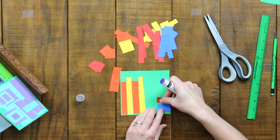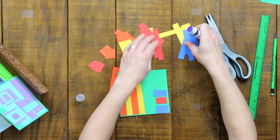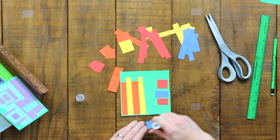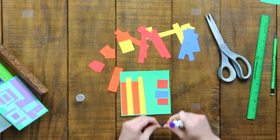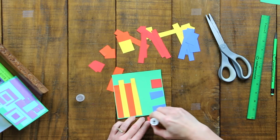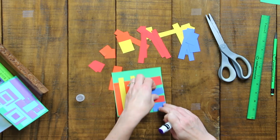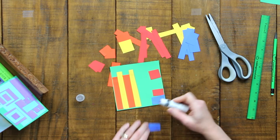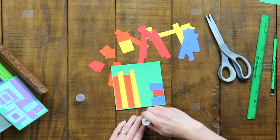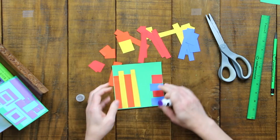Now I think maybe I'll alternate, I'll make a pattern here. So I'm going blue, red, blue, red. You know, that's known as an A-B-A-B pattern because we're going to say right here that blue is A and this red is B, and then I'm repeating. So then I'm going back to my A, my blue, and then I'll go back to my red, which is B. So you can see how that's A-B-A-B.